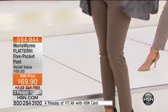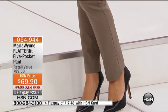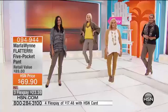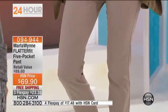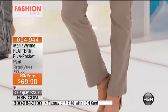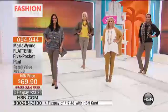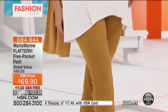But there's a secret in my pants. And I'm going to show you the inside of my pants, because it's after 8 on the East Coast, and I just feel like letting you into the secret here. So inside these pants is what we call power mesh, which holds your tummy. It doesn't make you feel like you can't go for dinner, but it does make you feel like your tummy will hold. It's not like you're going to sit down and feel like the Michelin Man's there.